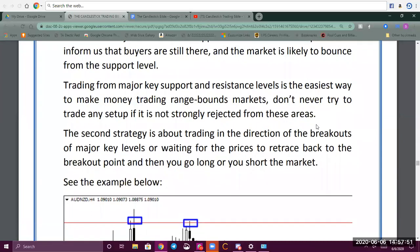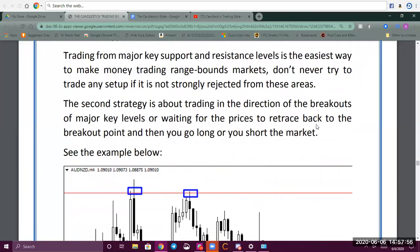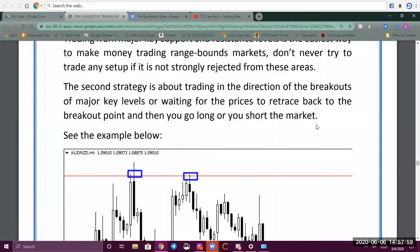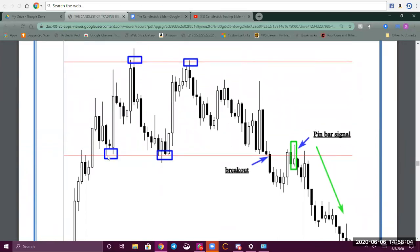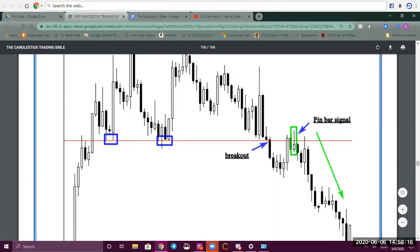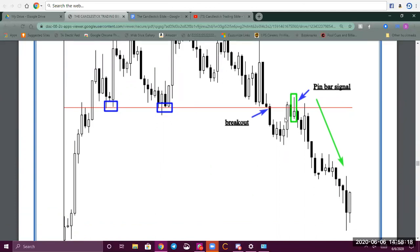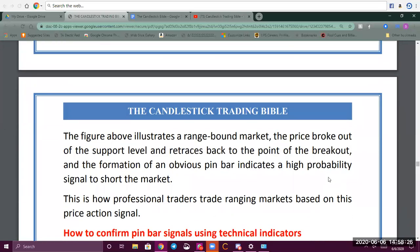The second strategy is about trading in the direction of the breakouts of major key levels and waiting for the prices to retrace back to the breakout point, and then you go long or short the market. Again, a ranging market is this. This is all ranging. There's no higher highs or lower lows. It goes zone to zone. You wait for the breakout, the retest, the pin bar signal, out of here. Second retest, out of here. Okay? Also, left shoulder, head, right shoulder, down. See that? Cool. That was a little gold nugget for everybody there.